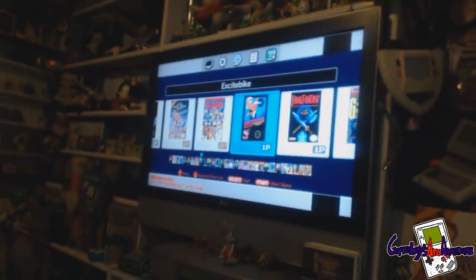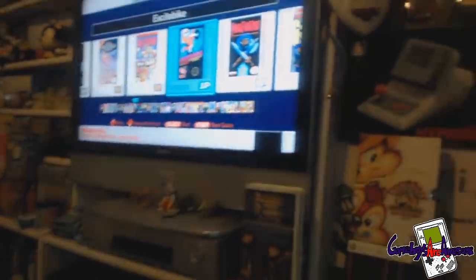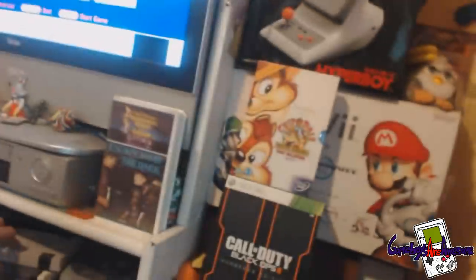There we go. Which is awesome. So, yeah, fully working. Shutting down, it does work. I just haven't got the controller out, so yeah, that's my NES Mini. And for some reason, it keeps going out of focus. I don't know why it's going out of focus. Here we go. Back in action.